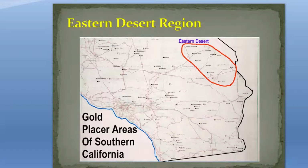This is a broad area. Our next area is called the Eastern Desert Region, and you can see I've drawn it on this map. It's a very broad area, a large area in the eastern part of the state, where there's a series of hard rock districts. And kind of like I described for Dale, this is an area where there's a whole lot of hard rock mines, many of which are rich pocket type mines.